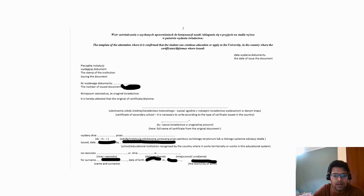The number of issued document, it is probably whatever your document is, mark sheet and all that, or even migration certificate. If you have that, you can also paste that, but most of the time I think it is your mark sheet only. So put the document number and fill all this in English part only, like issue date, surname, full name, date of birth, city of birth of yours. All right, do all this.